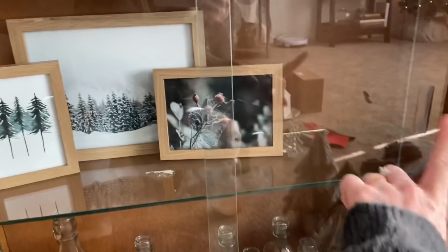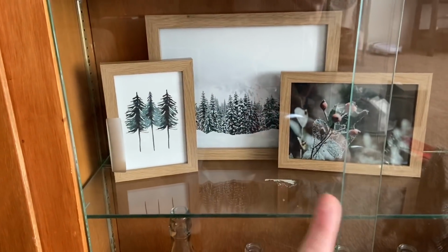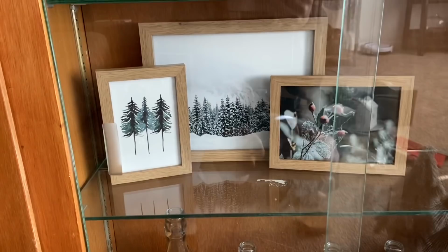I haven't finished decorating over here yet, but I placed these three together, and I think they look really cute as well. So I think I'm gonna finish styling this real quick, or at least trying to, and then we'll move on to the next spot.